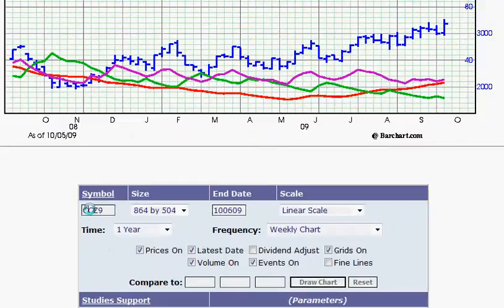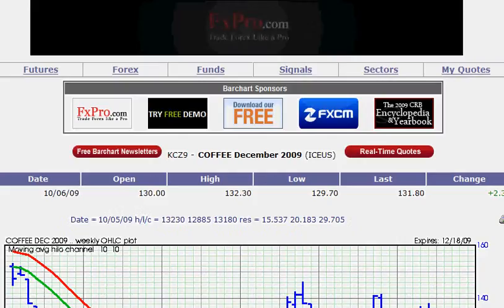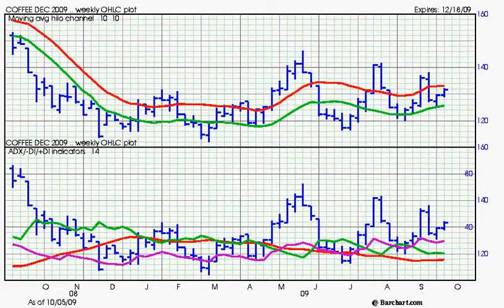We're just going to buzz through some real quick here. Try to get as many as I can in here. We'll look at coffee. Okay, again, with today's breakout to the upside in gold, I'm extremely bullish coffee.